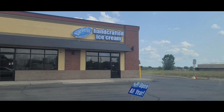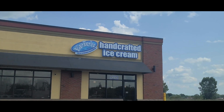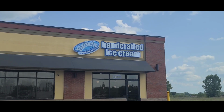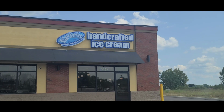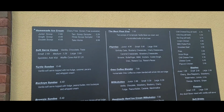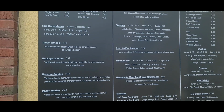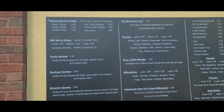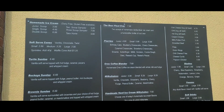Maybe. So Eric's Handcrafted Ice Cream, they have a couple of them in Defiance. We came to Archibald. It was a little closer to us than Bryan, but there's also one in Bryan, so we're at the Archibald one. We're gonna go see if they have peach soft serve. If they do, we'll taste test it for you. I mean, I'll go on any trail hike if you tell me there's ice cream at the end. Here's their menu. Best float ever, brownie sundaes, handmade hard ice cream, turtle sundaes, homemade ice cream, and then they have some dinner type foods like shredded beef and cream of chicken.